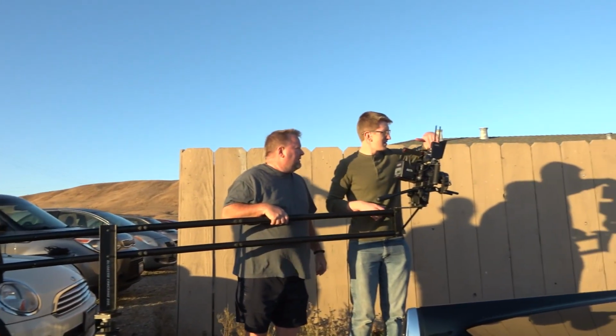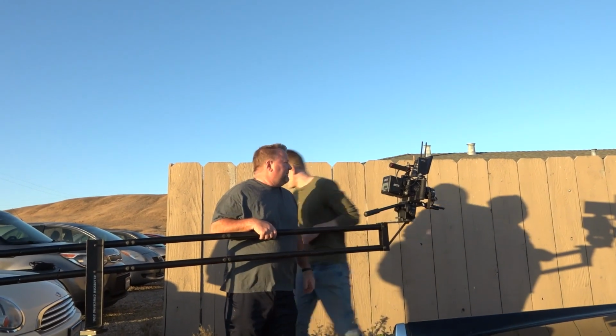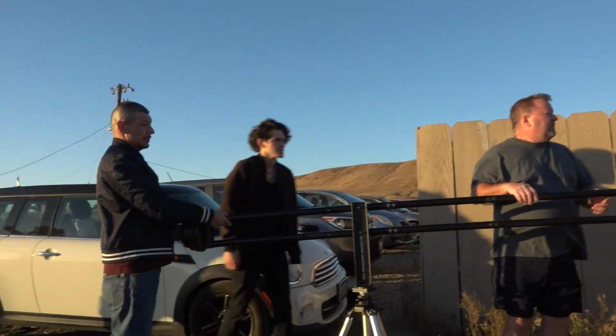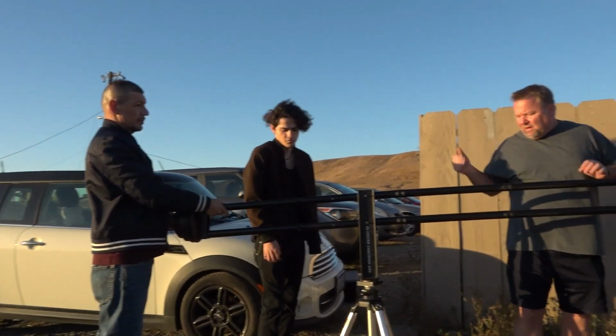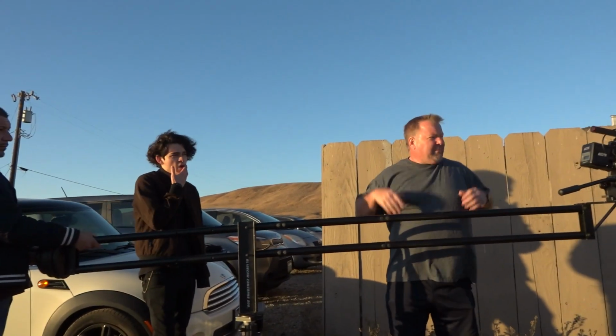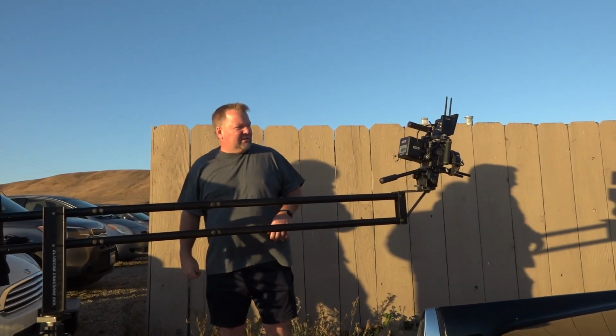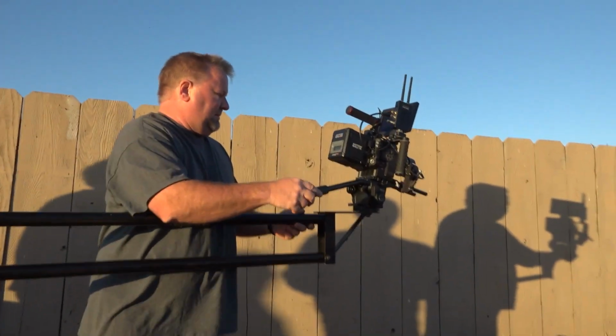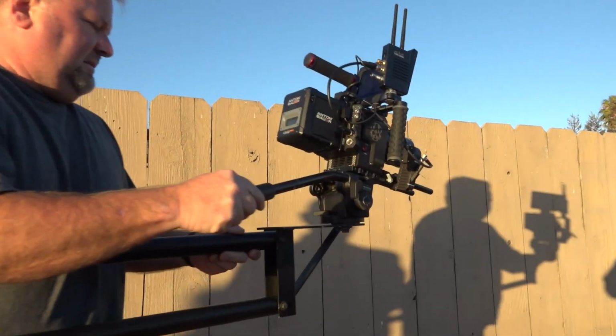That's it. All right, there you go. They balance the jib. You can see taking on and off weight to determine what to do. We're good for now, but we're gonna put the matte box, which is gonna be very heavy. So Grant's saying they're adding weight to the camera, which will affect the amount of weight that's needed at the end.